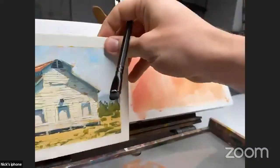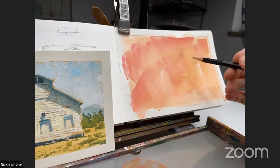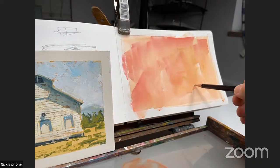Got a question for you. Does adding wet paint over the dry paint reactivate the dry paint? Oh, never mind. No, you just answered that. Sorry. Yeah, that is what I was just talking about. I thin it so much to where it's almost like a watercolor, so you're not going to get that much reactivation. Sorry, I wasn't paying attention. No, you're fine.